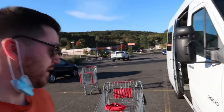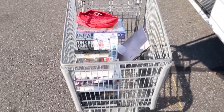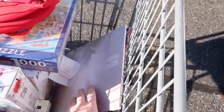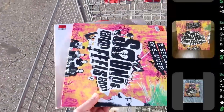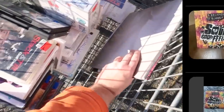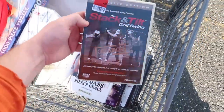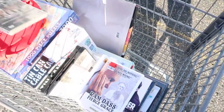All right, guys, just got out of the thrift store back there, and we got a pretty good amount of stuff, as you guys can see in the cart. Lots of solid finds. This vinyl record right here really surprised me. 5 Seconds of Summer, selling for over $100. I've sold this before, so I knew that was gonna be worth money. I think I got $40 or $50 out of it on eBay.